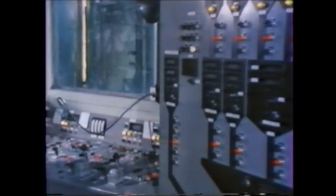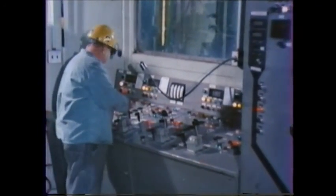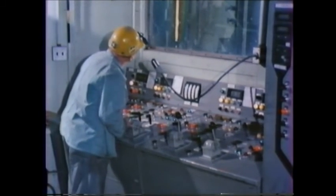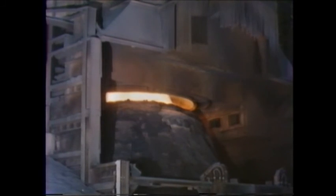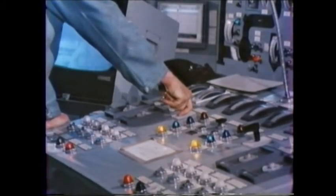BOF operations are controlled in a modern instrument-filled room adjacent to the vessel. The operator moves the vessel into an upright position after receiving the hot metal charge. The OG system has its own separate control area located just above the main control room. Here the operator utilizes television monitors and the latest instrumentation to coordinate the OG system with the main steelmaking operation.